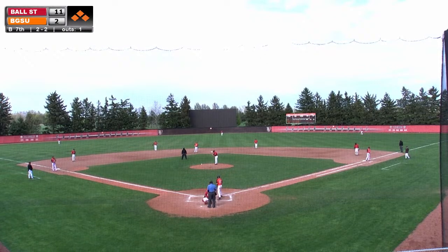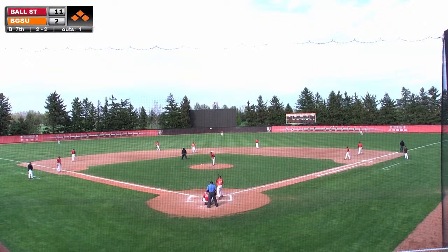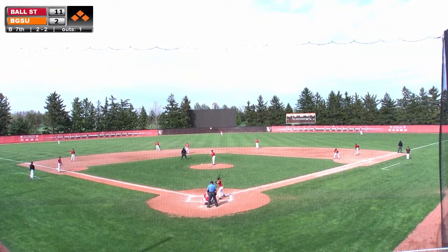Orcelli is not a mop-up guy. As I said, this is his 15th appearance. He's 2-0 with a 2.92 earned run average. He is struggling a little bit here with this big lead in the 7th.